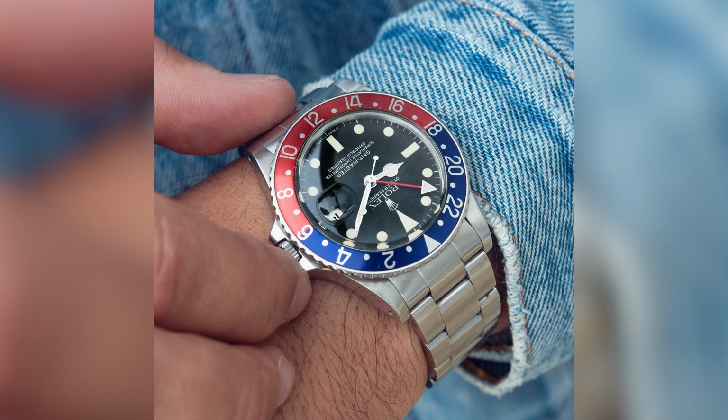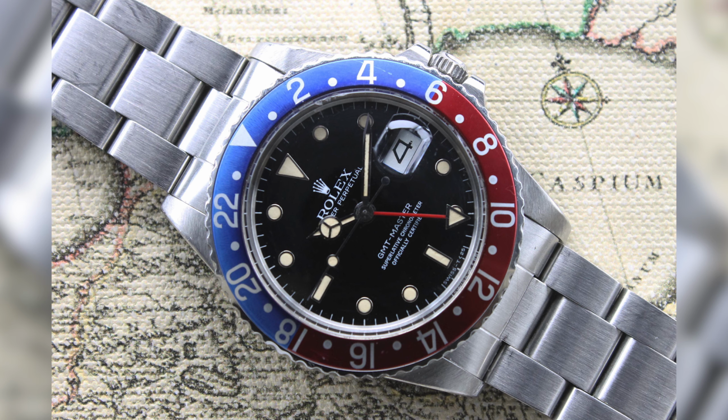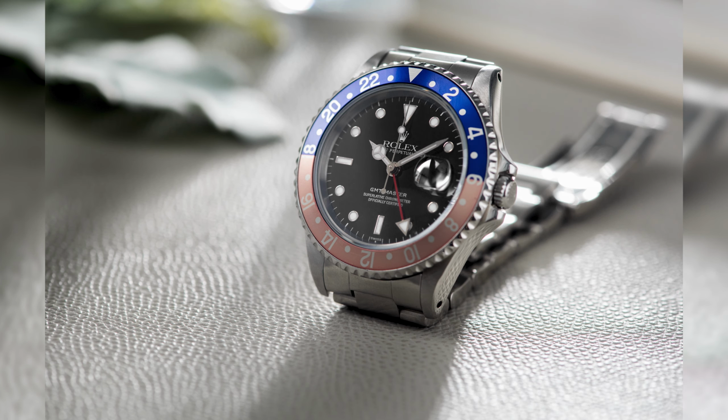After the 1675, Rolex introduced a new reference, which is the 16750. And on this reference we see in the first place the matte dials and later the glossy dials. And then Rolex introduced after this reference a new reference, which is the 16700, which was the last reference of the GMT-Master, which, as a fun fact, was produced during the same time as the GMT-Master II, which is the replacement of the GMT-Master. And that's really cool, because Rolex produced two GMT-Master references at the same time.